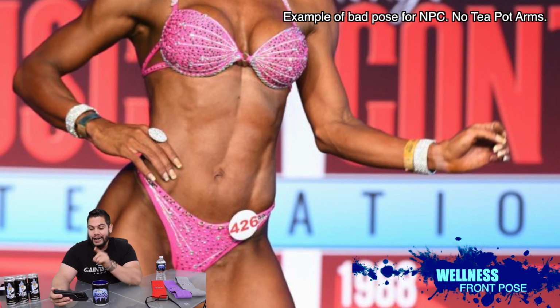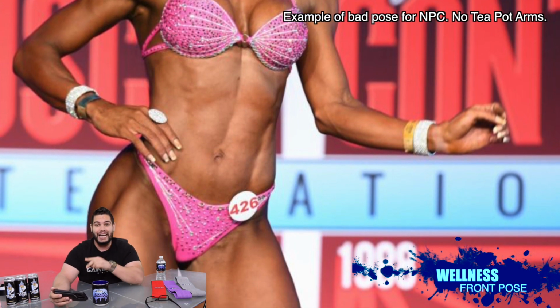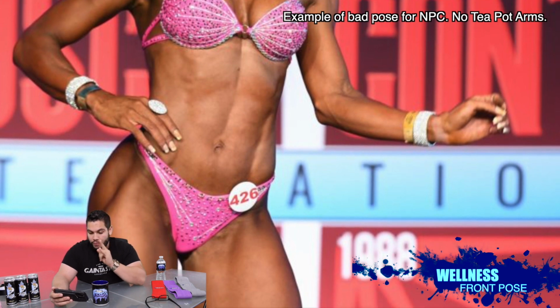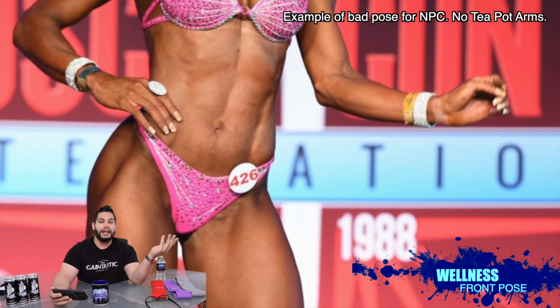So note that. A lot of you out there, I see you on Instagram still posing like this, preparing for the NPC. It's not how you need to be posing. You've got to have that arm down. You've got to have that wrist turning in towards you. You don't want to have it up. You don't want to have it out. You don't want to be that damn teakettle, okay?